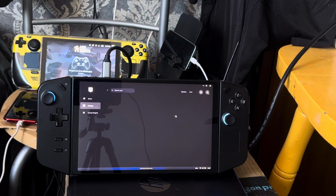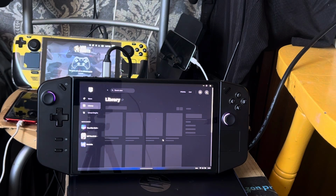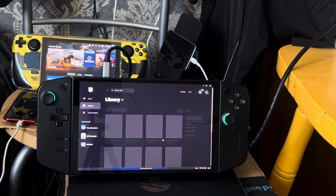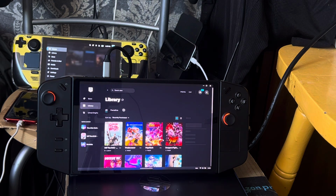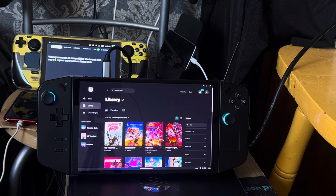Right, so this is just going to load up. It's going to take a bit of time, but it will get there. Come on, it's so slow, man. You know what I'm going to do? The Steam Deck in the background, I'm just going to end that game because it's not going to play the game anyway. Like I said to you guys, it has an issue. So I'm just going to put this to the store and leave it on the store in the background because, like I said, it's not working properly or as it should be working.